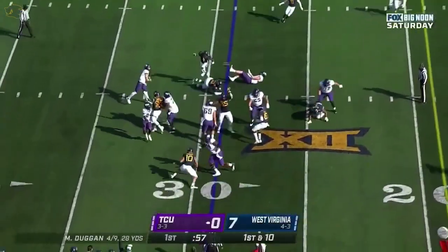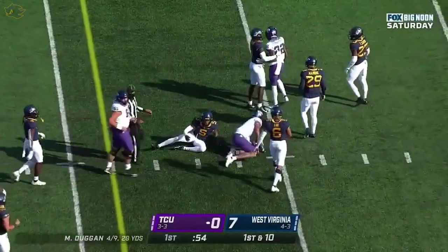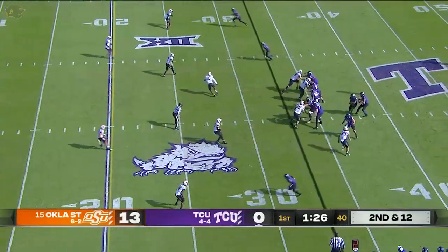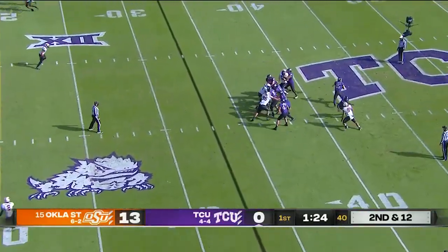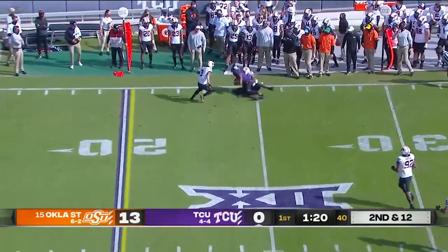Quickly back at the ball off play action. Johnston with a strike from Duggan. First down to the 15. Getting his stance. Duggan has time. Fires complete down to the 23-yard line.